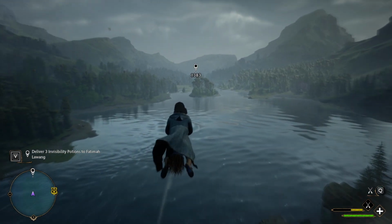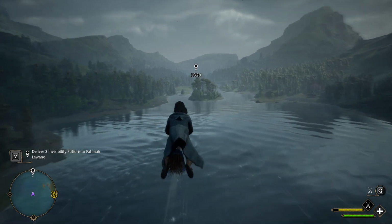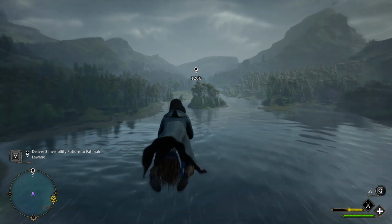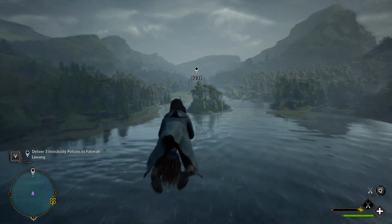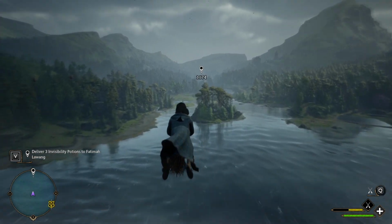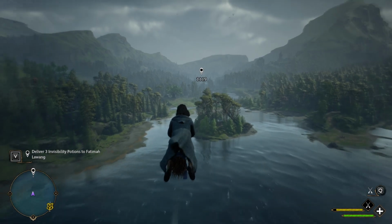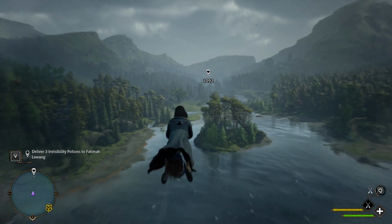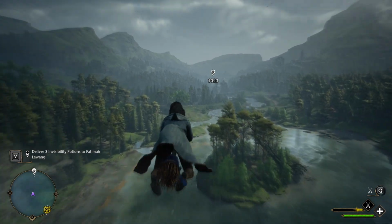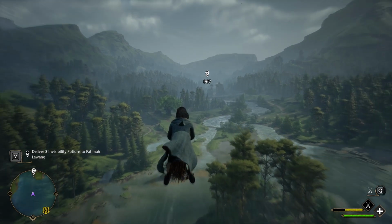Man, being able to just fly around. I get that people are upset about not having Quidditch in the game, which seems fair. Really complicated, though. The controls are already complicated enough, and you can't really fight on the broom. So I can't even imagine what that would be like, to be honest, between the complications of how to do it.